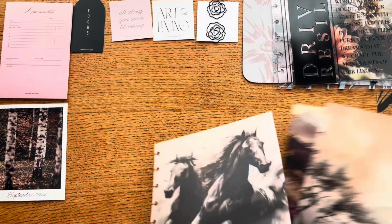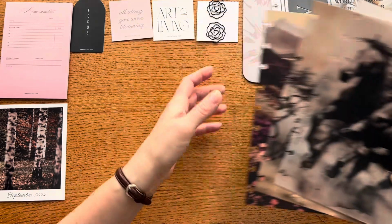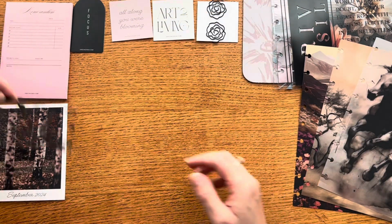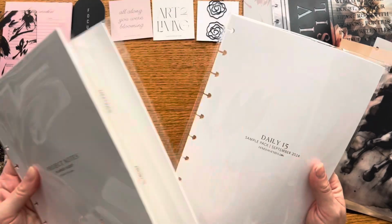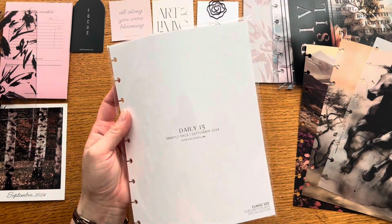So, all right, well, that's all of the dashboards that came. Hopefully you can still see everything. And then we have our page finder. Maybe I'll set that up here. And then let me get the rest of these. Yeah, you can still see. Okay. I never quite know what's in the shot. So where do we want to start with all these inserts? Ooh, man, I actually want to see these daily ones.